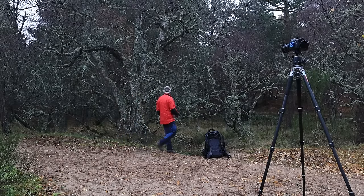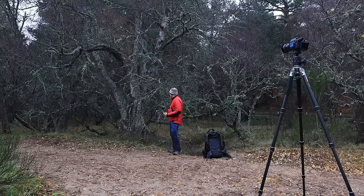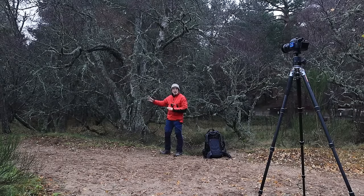branches. It's a birch, by the way, these branches that are covered in lichens, and they just look like fingers coming down to the ground. There's just something really creepy and mysterious about it. It's got a real character. And like I say, the overarching branches just help frame that left-hand side and draw you through.